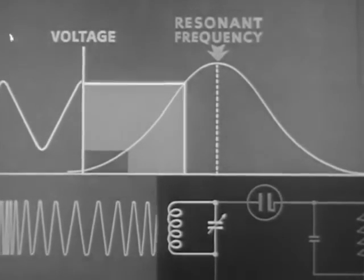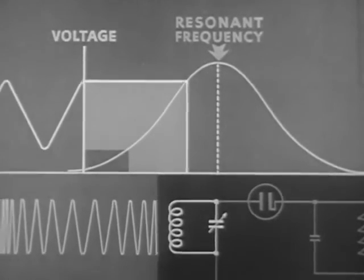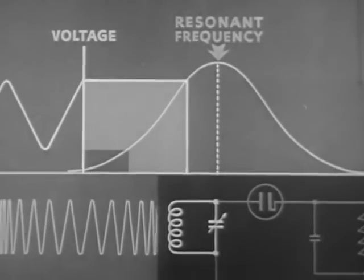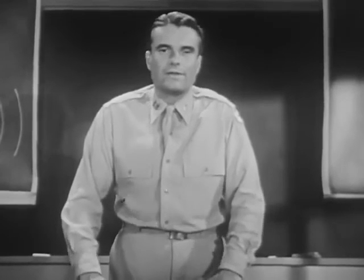Here's the entire action. Watch it. So you can see that the voltage output of the discriminator is an audio frequency voltage, which is exactly in step with the frequency variations. This wave is then fed to the AF amplifiers and onto the speaker exactly as in the AM receiver. FM is the answer to the static problem. Static that hashes up reception. Now let's give it a quick once-over and call it a day.